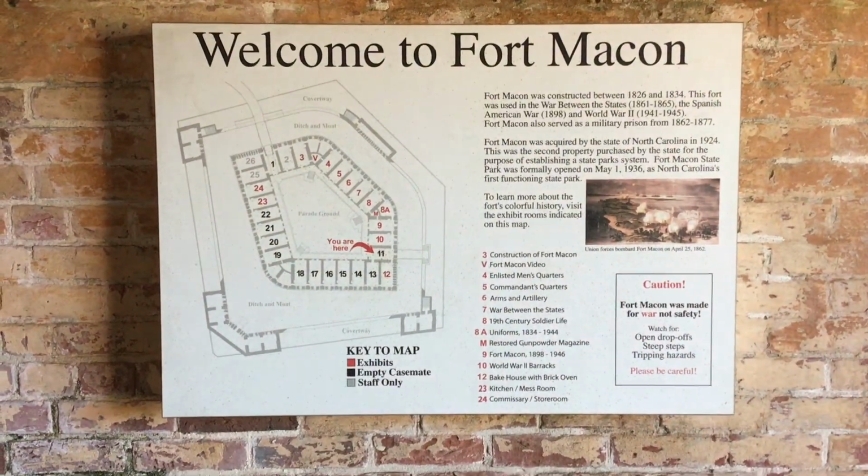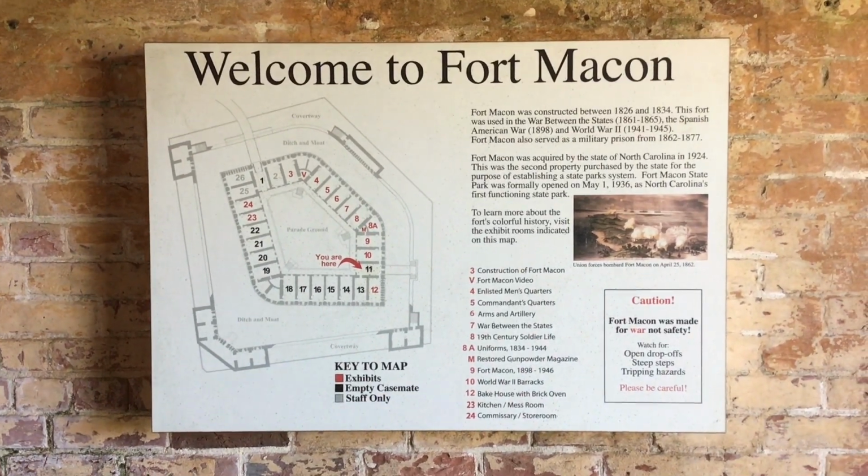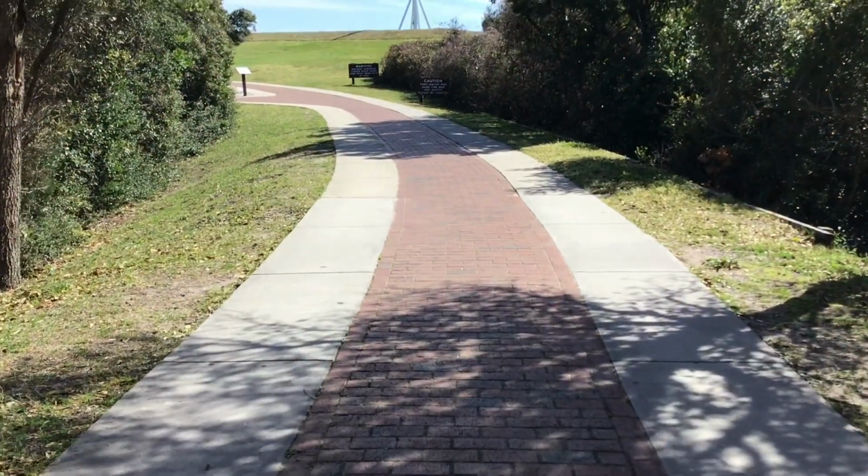After the aquarium, we headed over to Fort Macon to discover a little bit about the history of the fort. Let's peek inside.